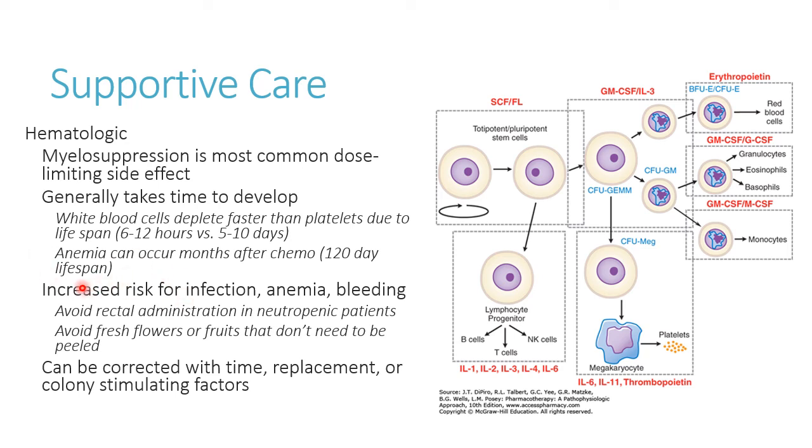One thing I do want to make special note of here is you can only give certain routes of drugs to these patients based on some of their counts. So for instance, if they're neutropenic, you do not want to give anything rectally. Now, why do you think that is? I think it may not absorb that. That's not really the case there.